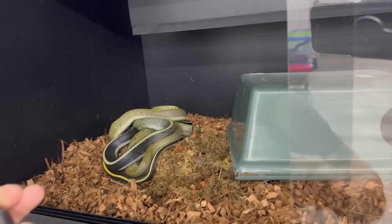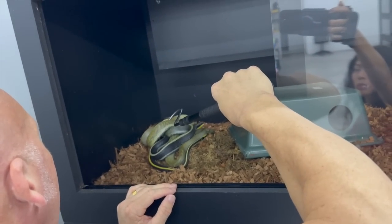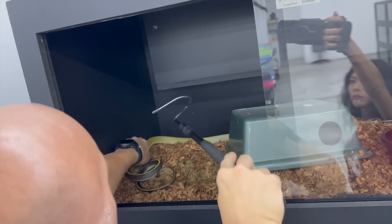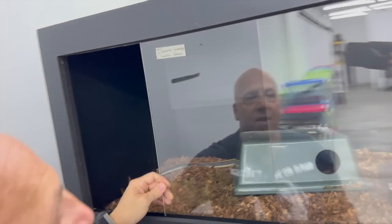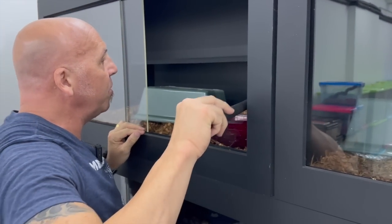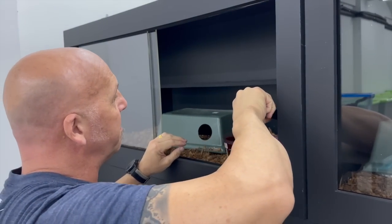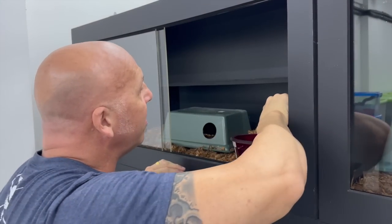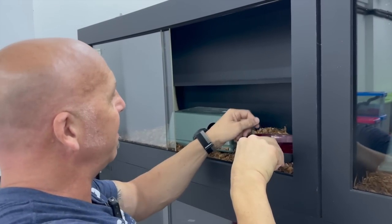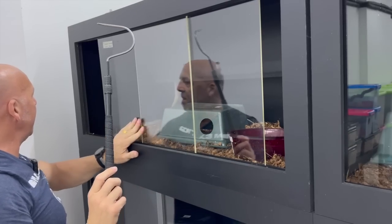These are wild caught that I imported into the US and then I sent them over here. Really, really pretty. They're a bit feisty, but they're really beautiful snakes. Very different from the others that I have just shown you. So let me, yes, I know. Very nervous and very fast. So these are quite interesting. They have a lot of blue color along with very vivid yellow.